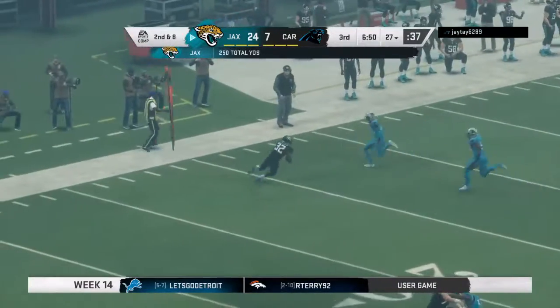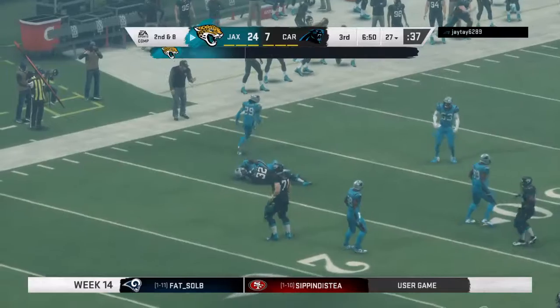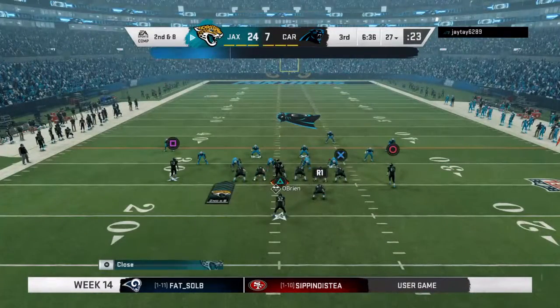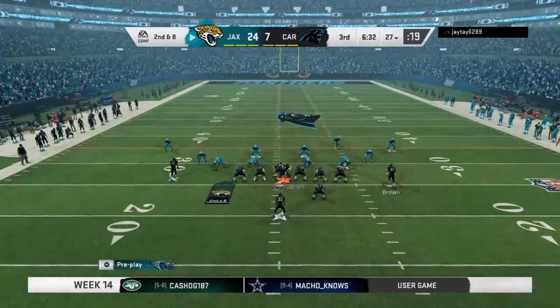Nice first half that we've had, guys, but be prepared for some change-ups. We're going to see them when we kick it off in the second half. See how they handle any adjustments that might be made defensively. They'll break the huddle, come up on 2nd and 8 at the 27-yard line.